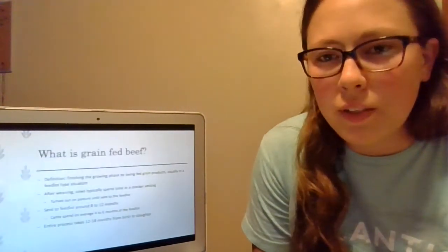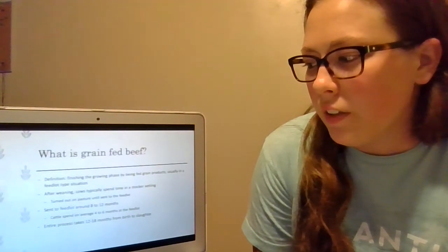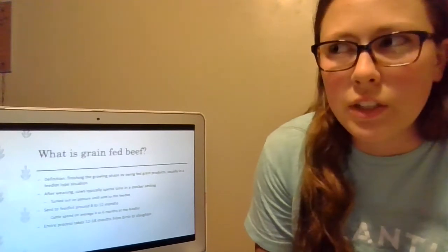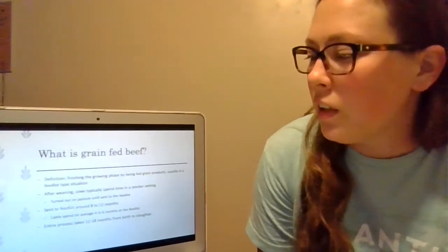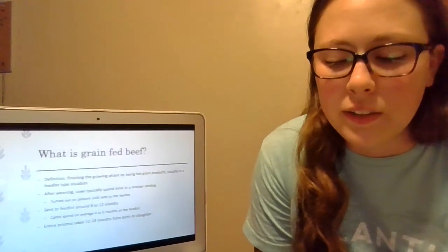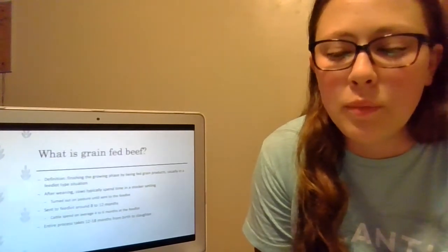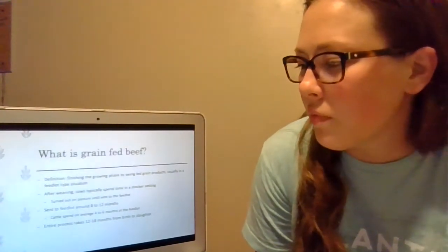What is grain-fed beef? The definition is finishing the growing phase by being fed grain products, usually in a feedlot type situation. They are given corn or similar grains. After weaning, cows typically spend time in a stocker setting. It means they are turned out onto a pasture for that period of time until they are either sent to the feedlot or the sale barn.